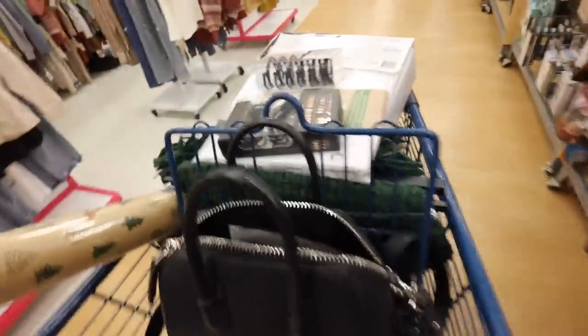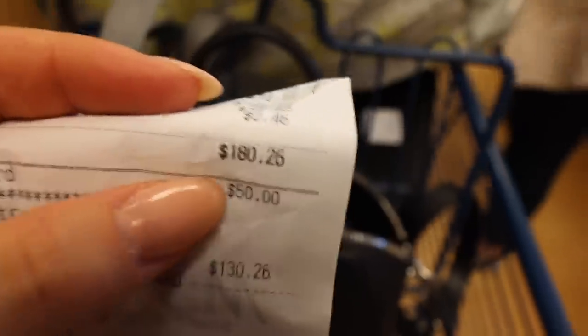Wait, shower hooks, curtain sheets. 1, 2, 3, 4. Yeah, like four things. Damage is done. I had a $50 gift card though. There you go. Wow. I got so much stuff.